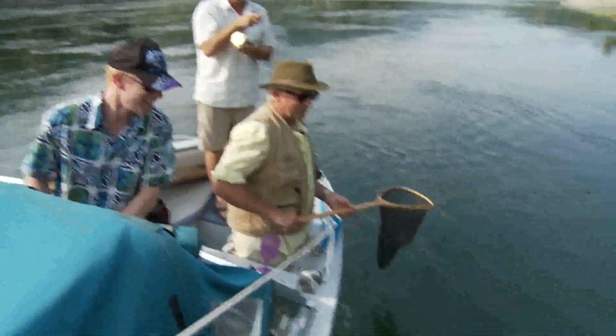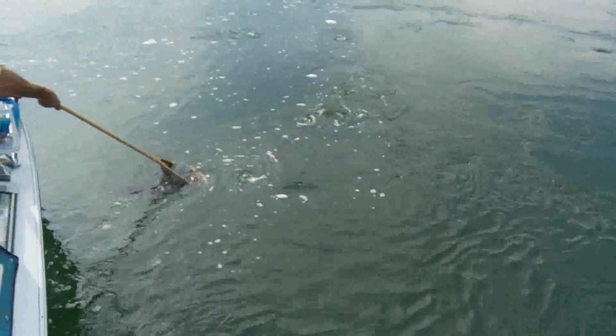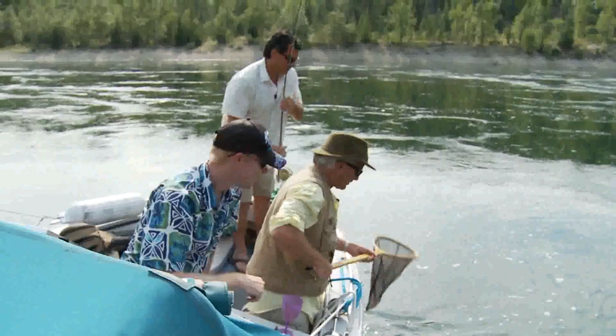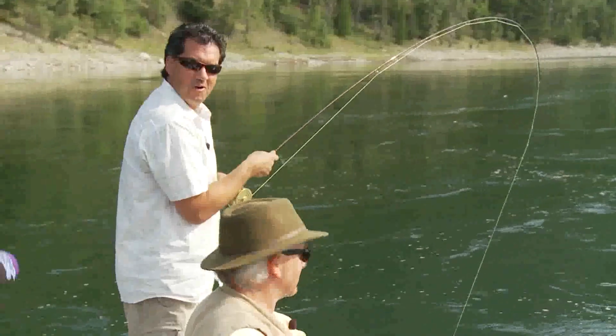Well, he shouldn't be ready to come in yet. You think he's got a few more runs in him? Yeah, he does. He's still pretty lively. Look at how big that is. He's a huge fish. Yeah, he's a pretty big fish. Good size. He's a monster. He might be 5. He might be pushing 5. Whoa! That's what it's all about out here, you know?